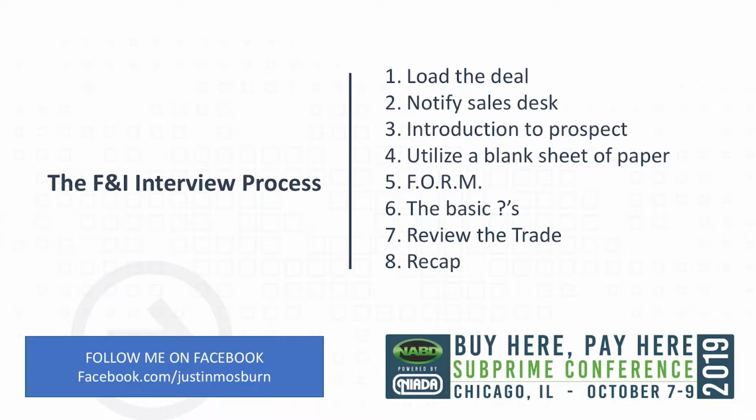So a good solid TO, when we're looking at what vehicle we're going to select to put the customer in, would be the manager just coming by.